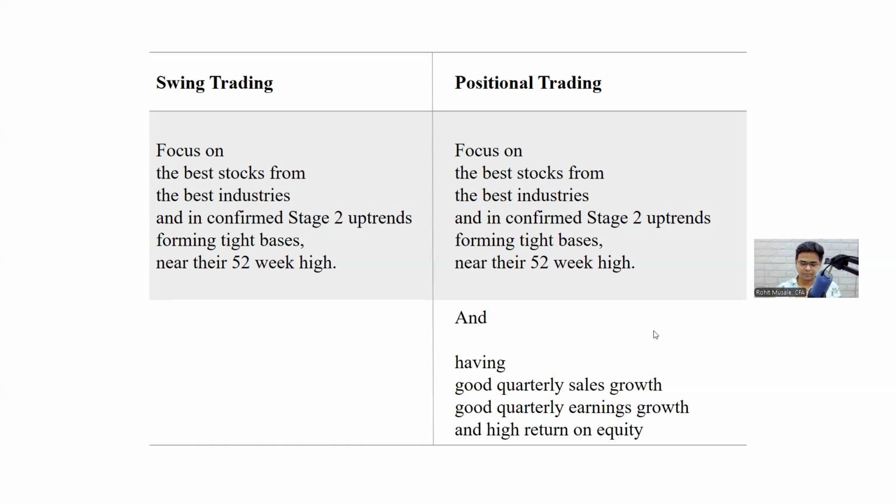That's called positional trading. Now, what is the criteria that we should look for before we decide whether we want to swing trade a stock or whether we want to do positional trading in a stock? So I have written the formula for you here. Focus on the best stocks from the best industries and in confirmed stage 2 uptrends, forming tight bases on the right side near their 52-week high. Now that's a lot. There is a lot in that statement. I want to define each and everything that I have mentioned in that statement. Once you understand the definition, you will understand the importance of this video.